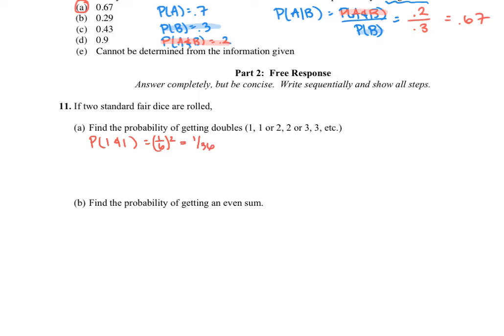So if I want to find the probability of rolling any doubles, we know that there's 6 different ways, right? Because we can roll 1, 1, 2, 2, 3, 3, 4, 4, 5, 5, 6, 6. So there's 6 different ways to roll doubles. So we're just going to multiply by 6. So 6 times 1 out of 36. You end up with approximately 0.17.